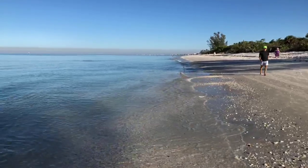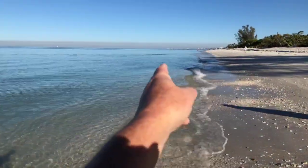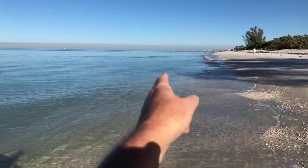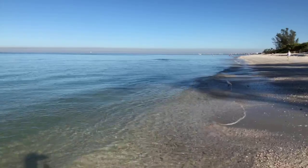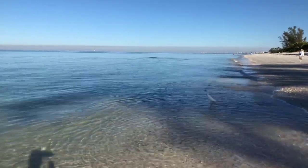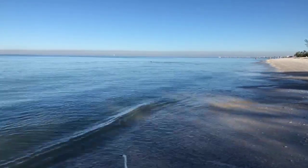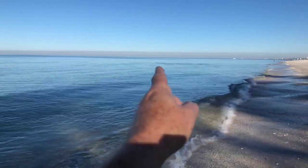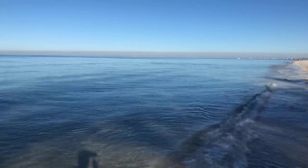Something's right offshore here in front of me. A dolphin. Right up to the shore. See that water swirling? That's a dolphin. See him? Just came up just offshore. See him out there? Two of them, the mama and the baby, swimming side by side right out there. Right next to each other.